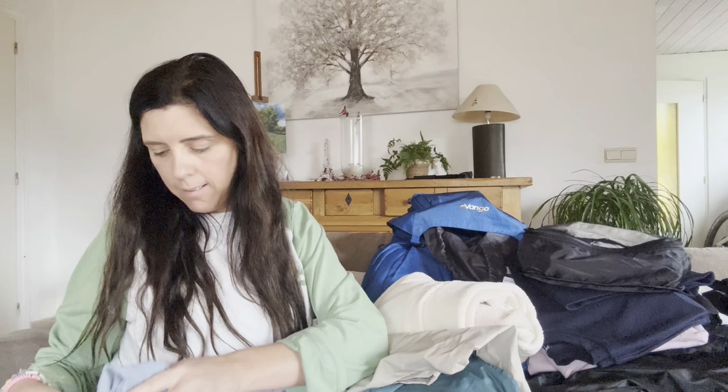I've got 2 hats, a sun hat and also a beanie because it does get cold in the morning and at night. A pair of pyjamas. You're going to laugh at this, but medical kit. Now, it's slightly excessive, but not at the same time, because it's not like there's a pharmacy around the corner when you're in the middle of the Mara.